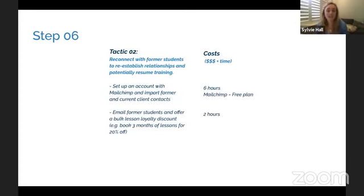Tactic two, reconnecting with former students. This would involve setting up an account with a service like MailChimp, which is email marketing software. You can actually use MailChimp for free for your first 2,000 contacts. If you've got 2,000 students on your database, then you definitely don't need us running you through this. We think this is a great way of reaching out to them en masse. Per month, you might spend around 6 hours writing your email campaigns, scheduling them and sending them out so that you can reconnect with your former students.